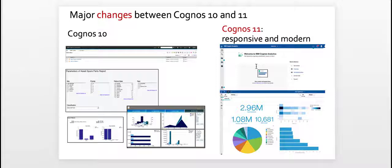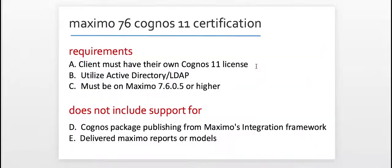But Cognos has recently made some major changes. They've introduced the new Cognos 11 or Cognos Analytics releases, which include new features and products that have a very modern user interface, are very responsive, and include tools directly targeting business users or power users within Maximo. Because of this, we have moved forward and are introducing a Maximo 7.6 Cognos 11 certification.